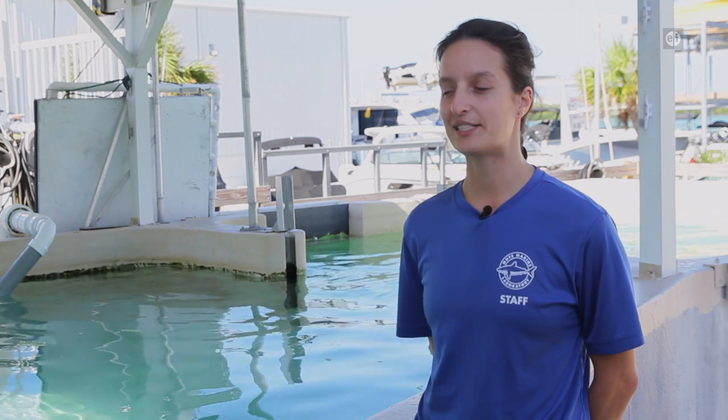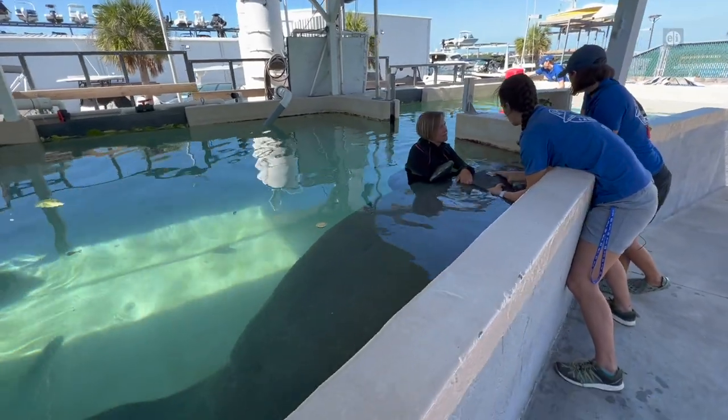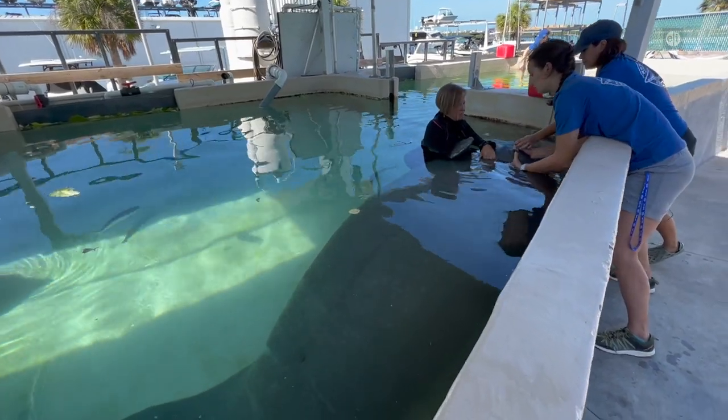Divers, they do interact with us when we're in there diving to clean the tank. But they definitely can tell, I feel like, these blue shirts, very distinctive, or where we're standing. They can see shapes of people and they get excited because we usually toss their food in or do training sessions from this side.